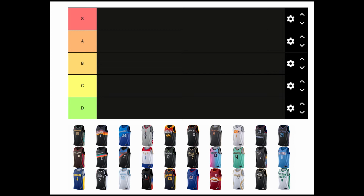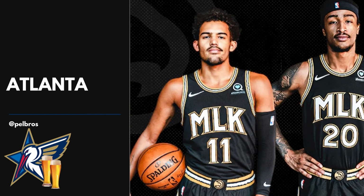Which one are we starting with? Atlanta Hawks? Yeah, let's just go in alphabetical order. First jersey we've got up, the Atlanta Hawks. So, rocking this nice black and gold vibe with this MLK on it. What are you feeling for this one, man?